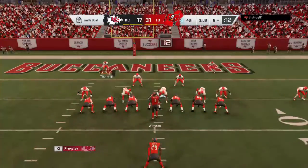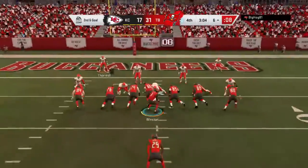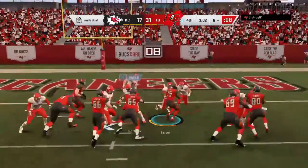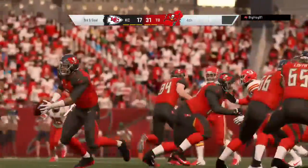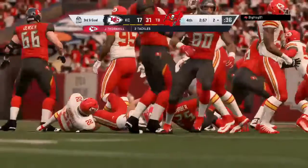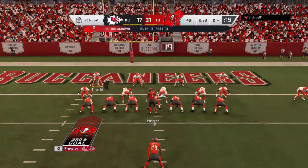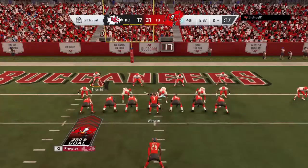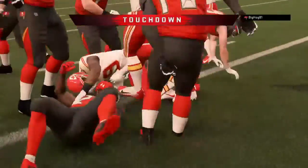Ready. Flag. What is that? Green 17. They go back to the ground, this time Barber. And he's able to get it down to the 2-yard line. Give him right around 4 on the carry. We'll see if they want to keep pounding here on third and goal. They'll run with Barber. And he's in.